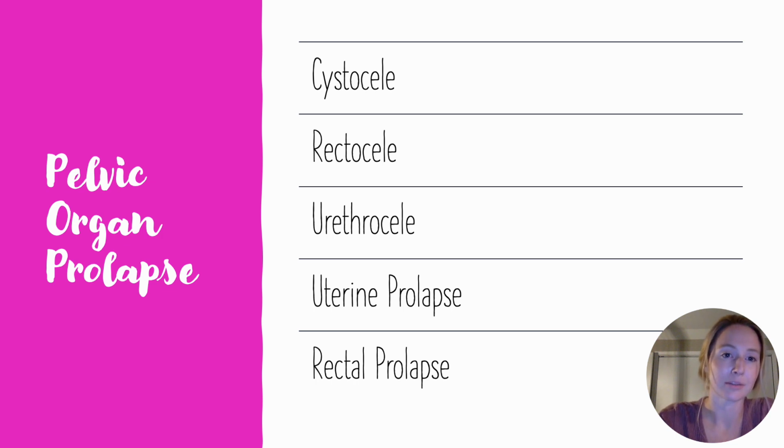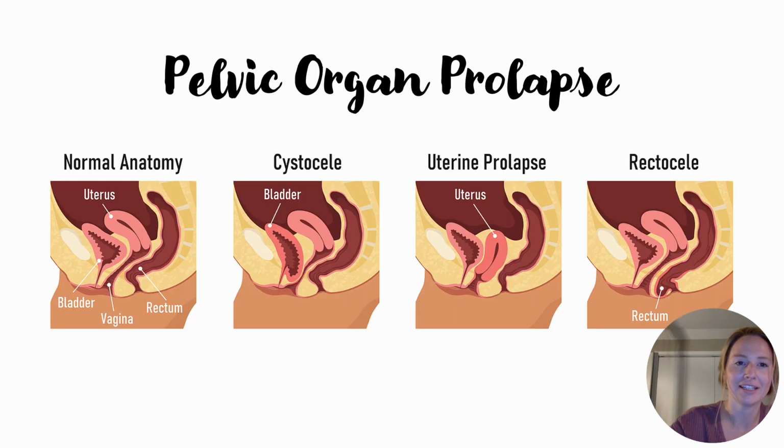The different types are cystocele, rectocele, urethrocele, uterine prolapse, and rectal prolapse. I guess I must have forgotten to put enterocele on there too. But yeah, there are several types of prolapse that can happen, and they are pictured here. If I can get my laser pointer, you'll see here is our normal anatomy. Good spacing there, everything's in its little cubby.